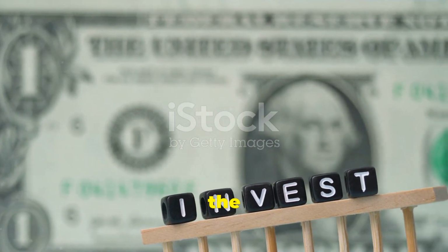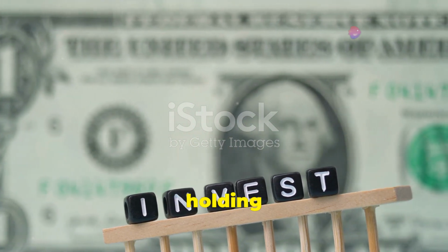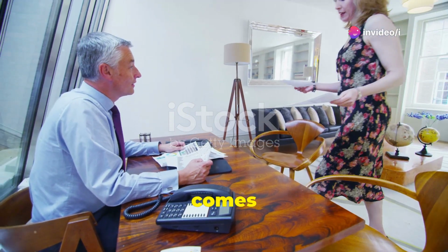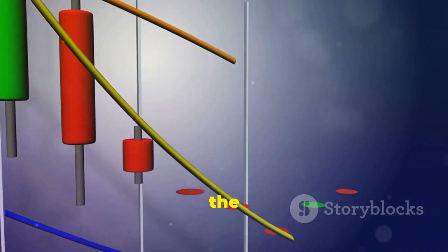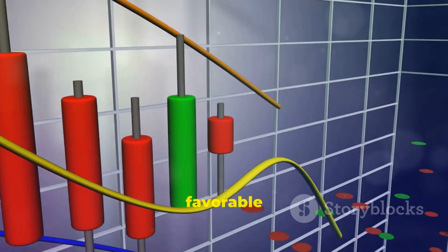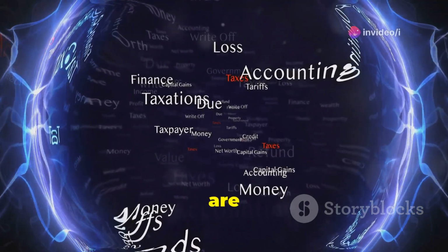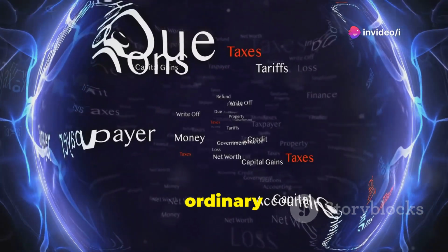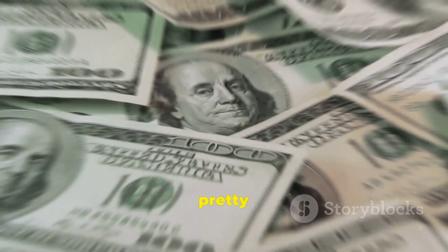Let's talk about one of the simplest yet most effective tax-efficient investing strategies: holding your investments for the long haul. Yes, patience really is a virtue when it comes to investing, especially when taxes are involved. Here's why. The longer you hold an investment, the more favorable the tax treatment of your profits. Short-term capital gains, which are profits from selling assets you've held for a year or less, are taxed as ordinary income. And as we all know, ordinary income tax rates can be pretty steep.